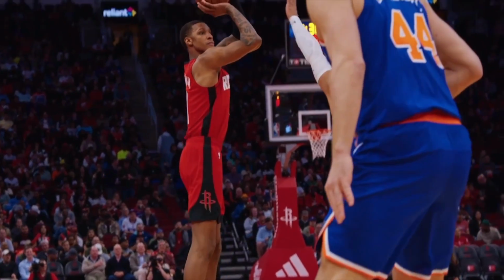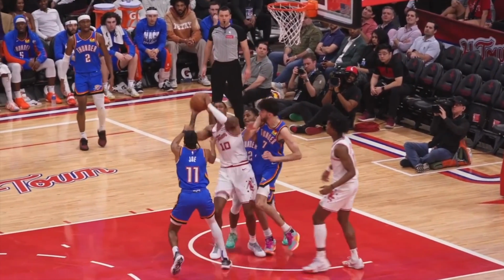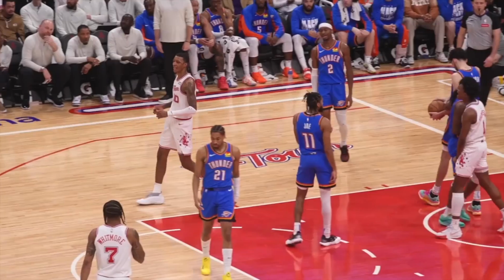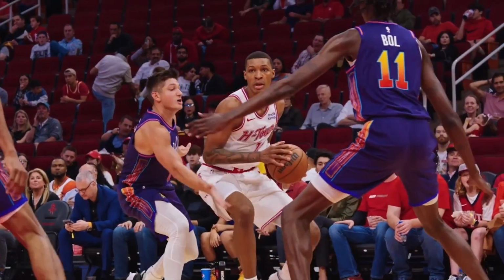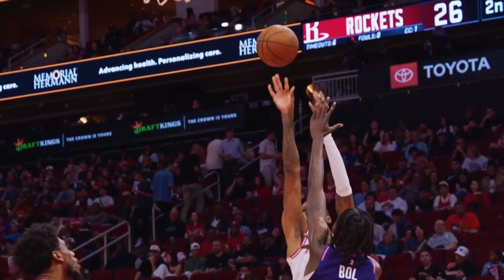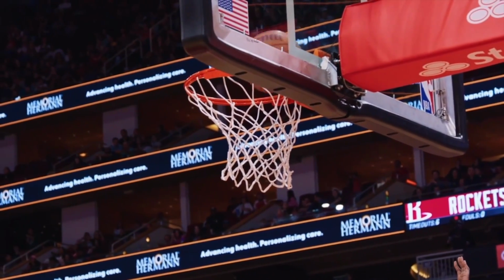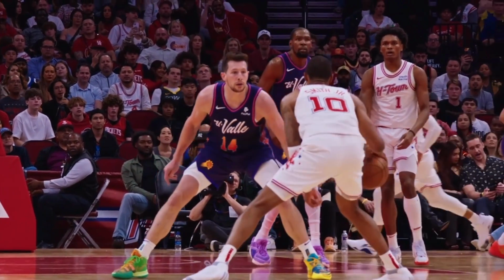So overall, I think Jabari Smith is quickly developing into a really effective two-way player. Defensively, he checks pretty much all the boxes, having the physical tools to guard 1 through 5, plus the IQ and awareness to be just as effective when defending off the ball. And then offensively, I think he has the foundation to be one of the best spot-up shooters across the league. He may not have the biggest offensive role for Houston right now, but I still think his current skill set fits perfectly in the Rockets' current system.